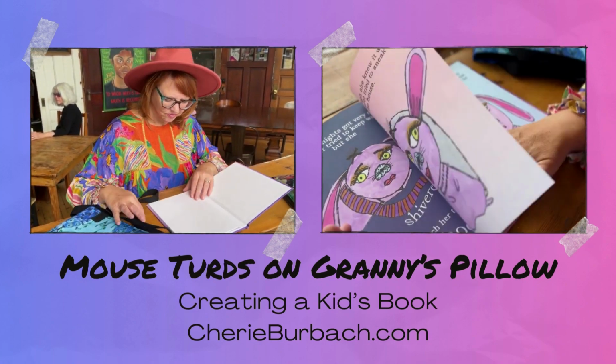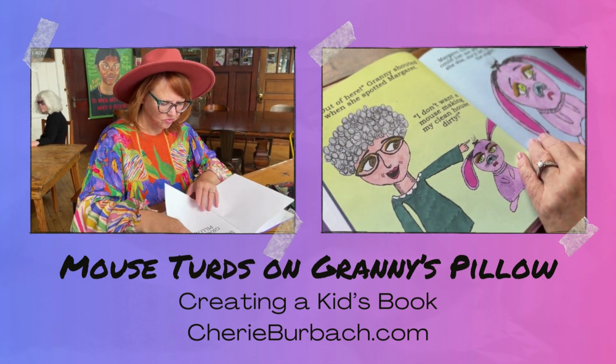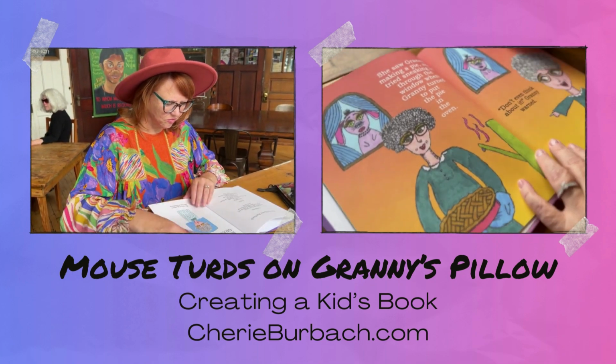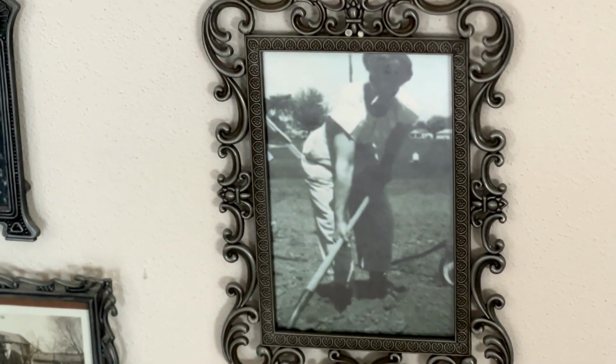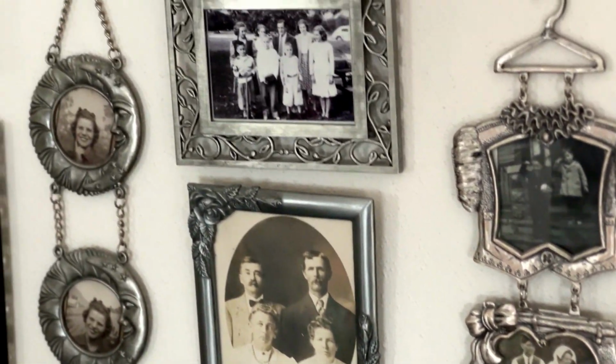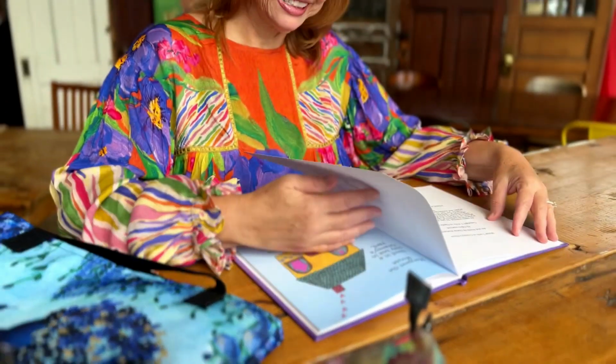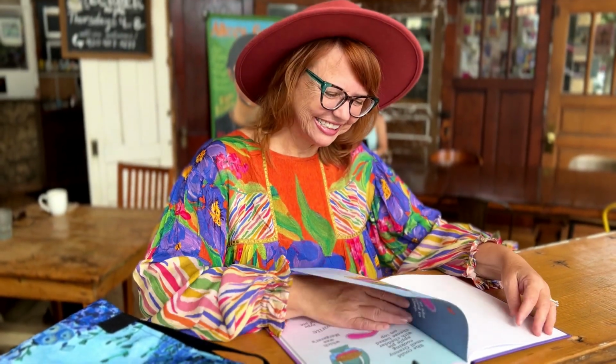Did you ever have a family story that tickled you so much you just wanted to make it into a kid's book? In our family, I had always thought of this story with my grandma and an experience she had while trying to chase a mouse out of her house. I'm Cherie Burbach, a mixed media artist and writer.